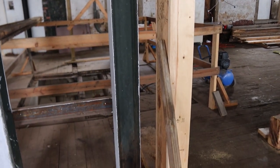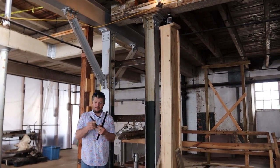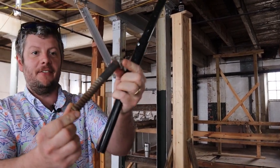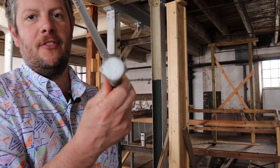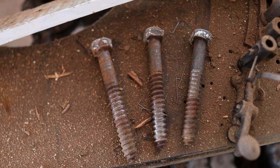This pillar was put in the early 1900s when they did the addition onto the building, and it was mounted with these crazy, giant lag screws. I mean, look at those monsters. That's a 1.5 inch socket. That's what you need to turn that, a 1.5 inch socket, which is crazy. Only a 12-point socket will work for that.